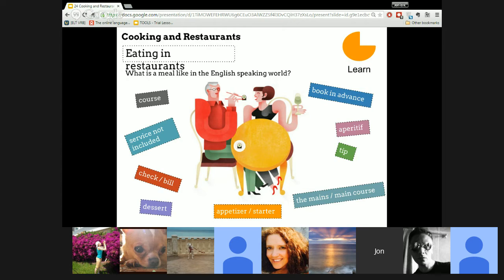So after that, the service is not included in some bills. In pretty much every restaurant in the English-speaking world, service is not included. Here there are a lot of places where service is included. And then you have to tip. Of course, you're not forced to do it, but it's polite and good for the waitress if you do that.